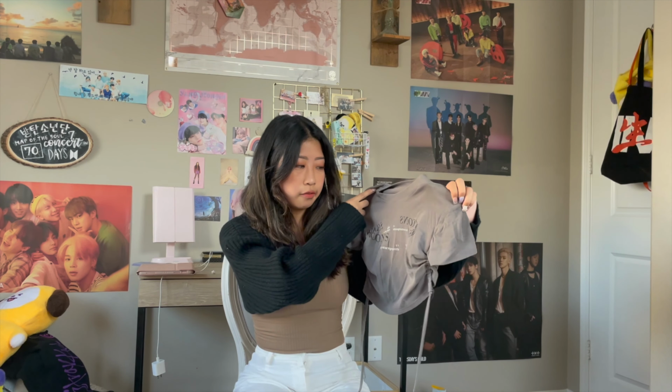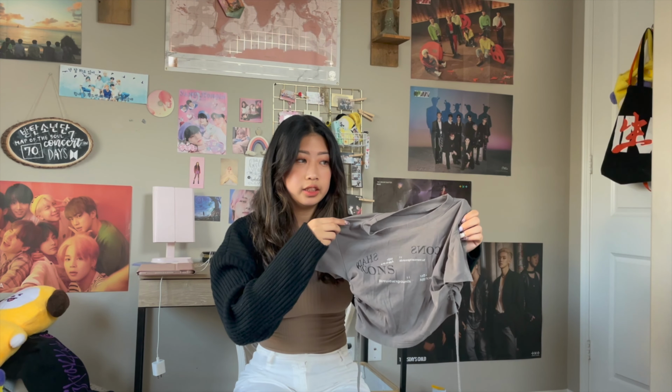I'm going to separate this clothing section into shirts and stuff, so let's start off with the tops. The first top I bought, this is literally the first top I bought, it's not in chronological order or anything, but the first top I bought was this one. Sorry if all these clothes are wrinkled, it was in my luggage.